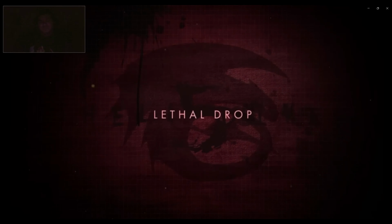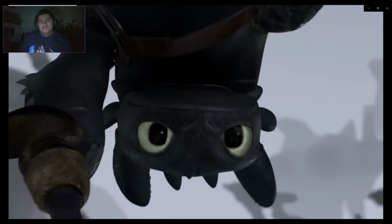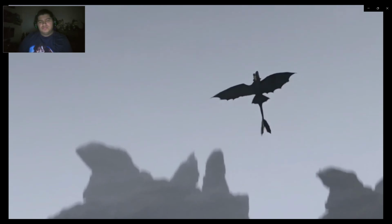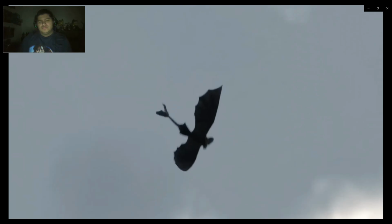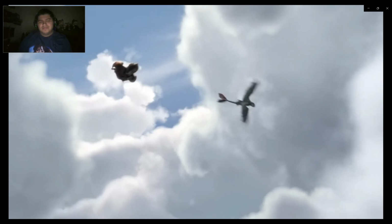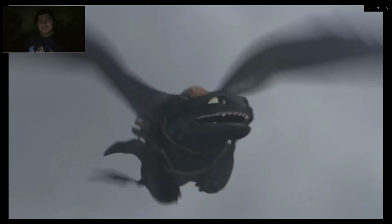Number 5, Lethal Drop. Admittedly, Toothless would have to be a huge butthole for doing this simply because killing someone in this fashion is completely unnecessary. But plausible. It has become clear at this point that Toothless can fly at outstanding heights and carry people with him. At this point, it's obvious that he knows that humans cannot fly and most definitely cannot land right.